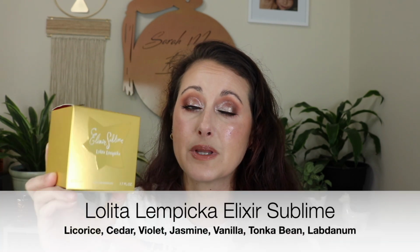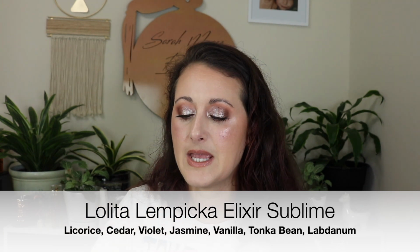The next one I picked up, oh gosh, if I ever see a Lolita Lempicka fragrance on FragranceNet that I don't have, I cannot help but pick it up because I adore Lolita Lempicka. I've been wearing the originals since it came out or very shortly after. So anyways, this is Lolita Lempicka Elixir Sublime. This is an eau de parfum.